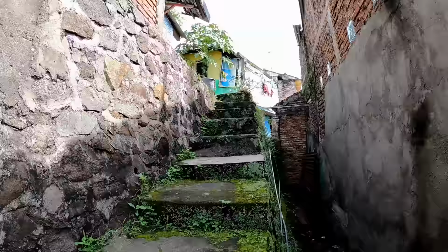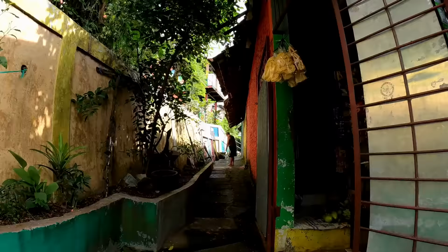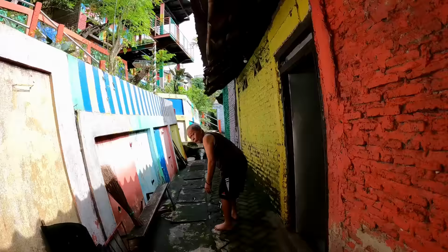And you can see some of the paint is starting to fade a little bit on some of the buildings. I don't know how long ago it was that they painted this. I think like 6 or 7 years. Good morning or good afternoon, Siang. Selamat siang.